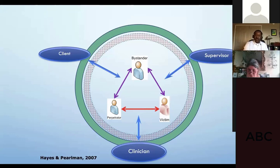And they know that there are bystanders, people who know what's going on, but they don't help or they can't help. That can be siblings who know that the client is being abused, but the sibling's powerless to stop that parent. It could be neighbors who know that the family is just strange and they never intervene.